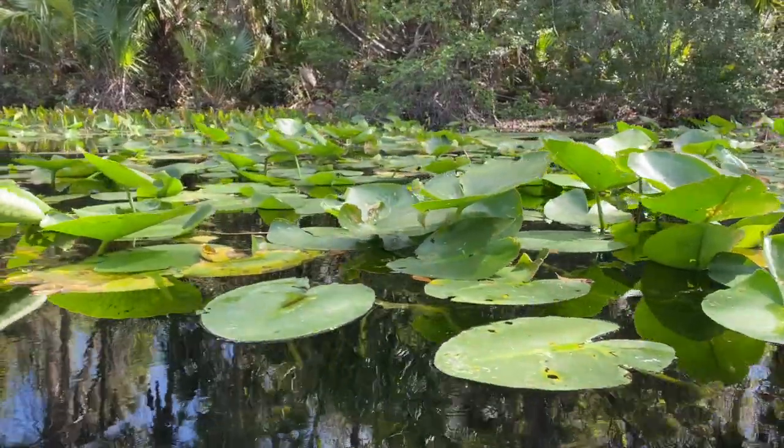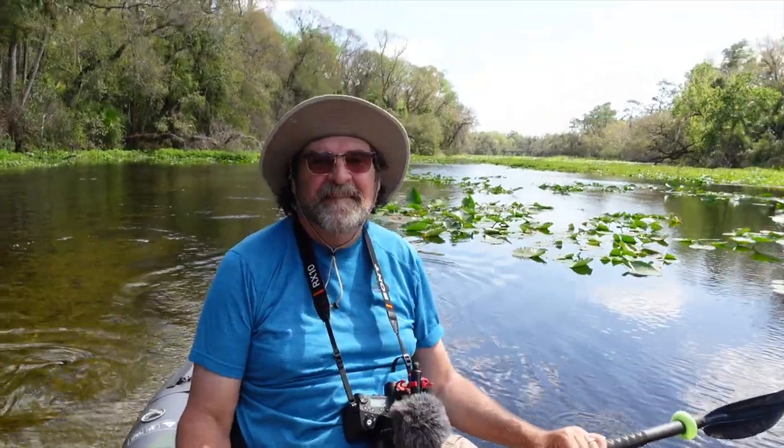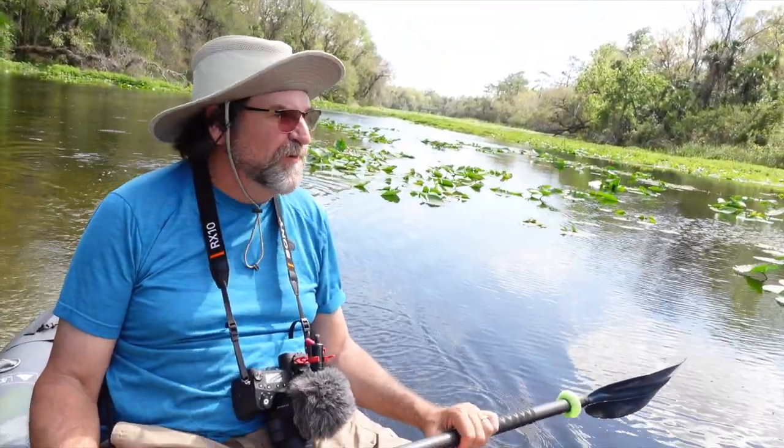All right, now we're cruising through the lily pads. We went about a mile and a half to the bridge, and you can keep going beyond the bridge, but it gets really grassy and thick. And we're gonna turn around and go back upstream to the head springs and maybe put our toes in. Are you gonna get in the springs? I think so.